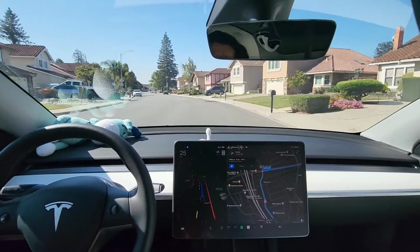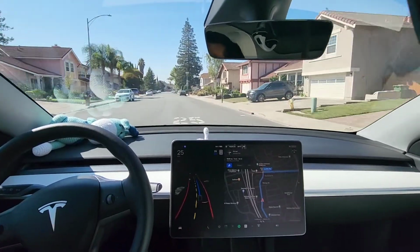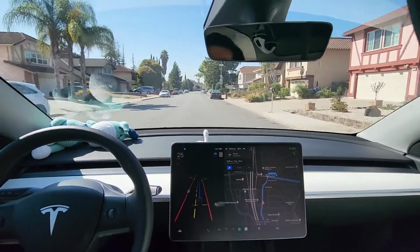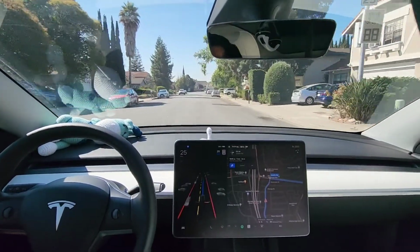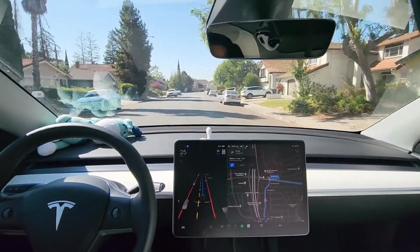Alright, this is a pretty short drive. So normally I would turn on the air so my phone doesn't overheat while it's recording, but I think right now it should be okay.